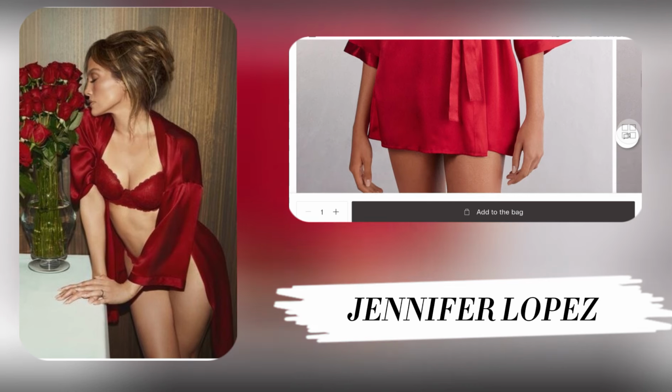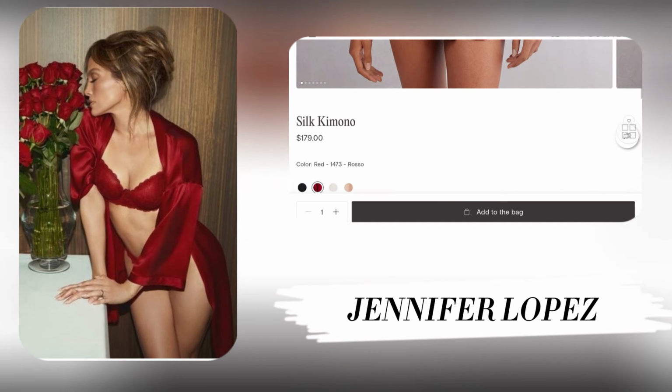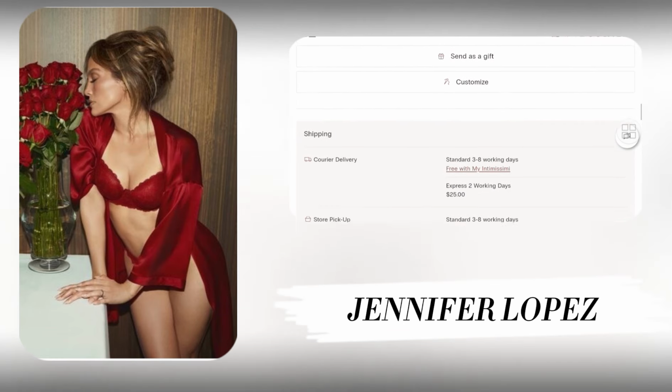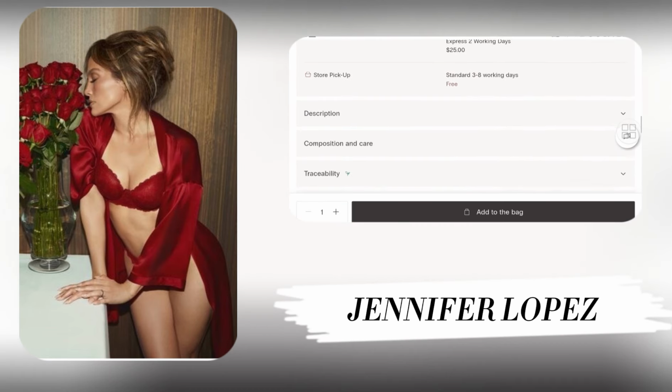The straps are adjustable in back, ideal to wear with deep necklines for a feminine and sensual look.